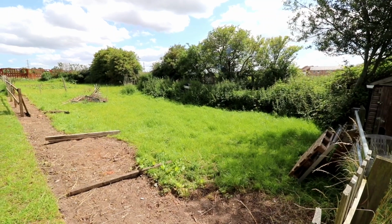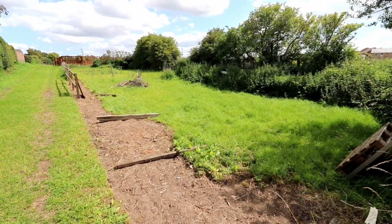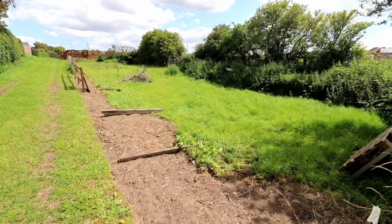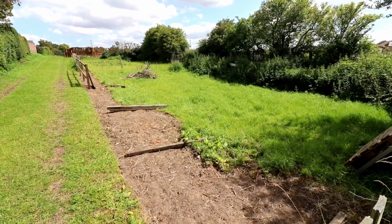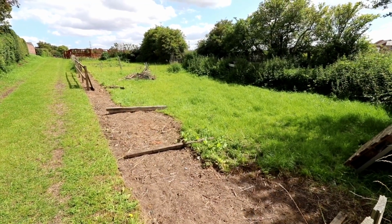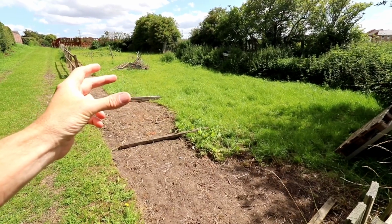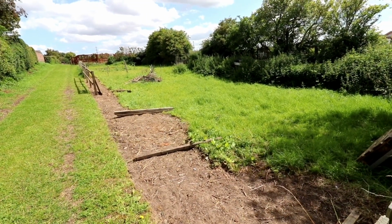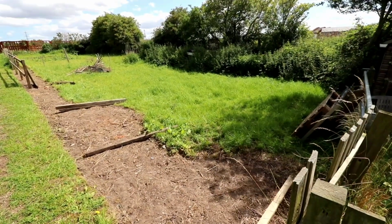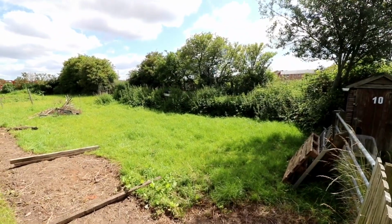But that shouldn't be that much of a problem for me, because as I've mentioned, the intention is to have an orchard here, a fruit orchard, and what I plan to do is have a broad path running across the middle there, and then I'll have maybe 6 trees on the far side of it and 6 trees on this side, and then at the back where the nettles are I may have some fruit bushes and a seating area.